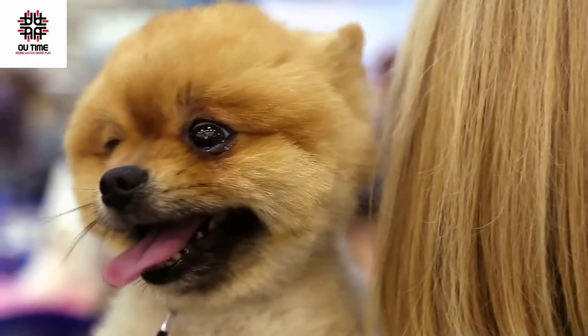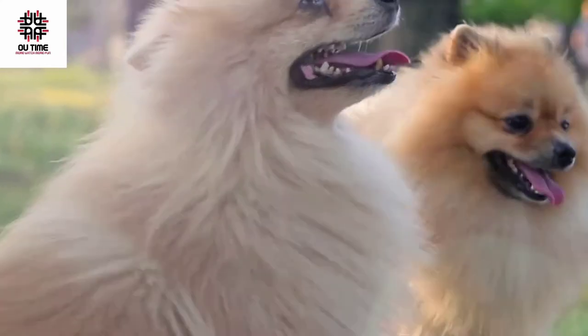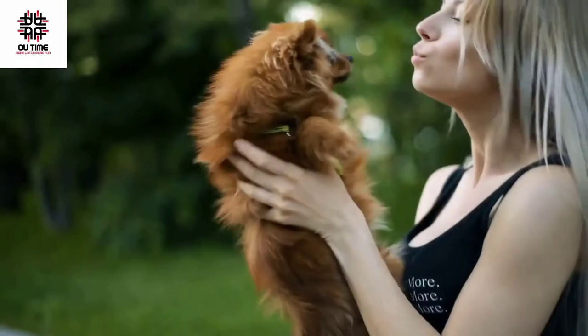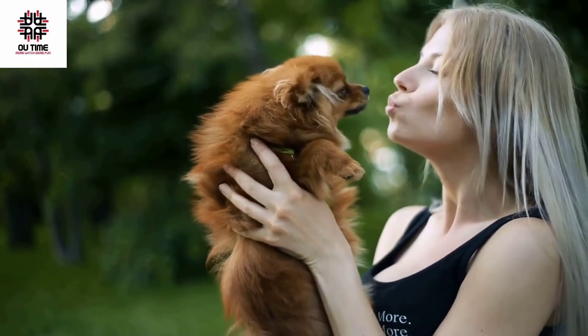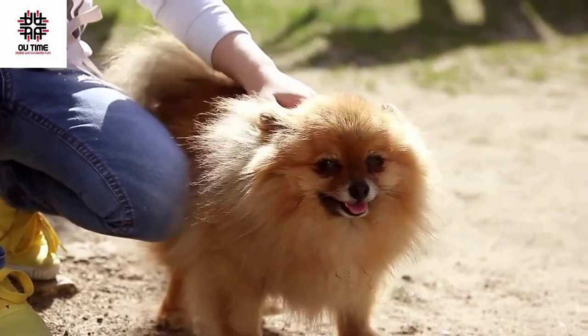Pomeranians are more than just adorable fur balls. They have been around for centuries, and they have inspired many artists to create masterpieces on their behalf. Before the Pomeranian became an art inspiration, though, they were still trying to figure out life as a puppy.